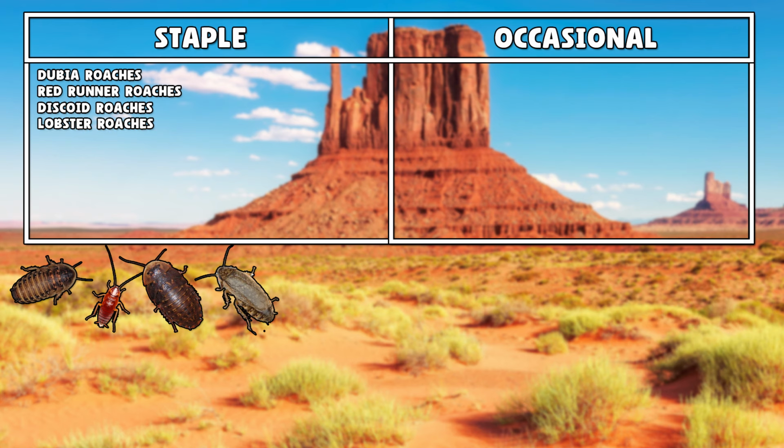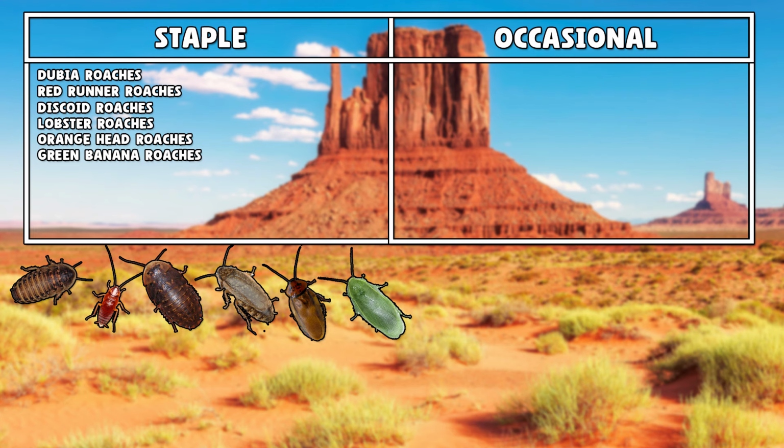We've got lobster roaches, orange head roaches, green banana roaches, death-headed roaches, a huge variety of roaches here. The green banana ones, some people actually just keep as pets because they're wildly, wildly pretty. They're a bright, irradiant green colour. Most of these cockroach species are very high in protein and can be very good for a growing animal.